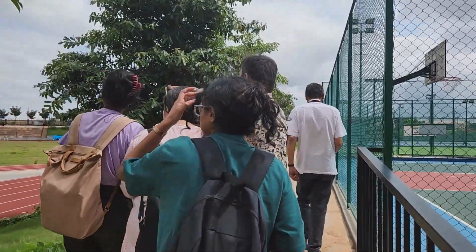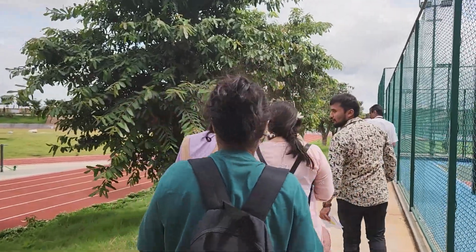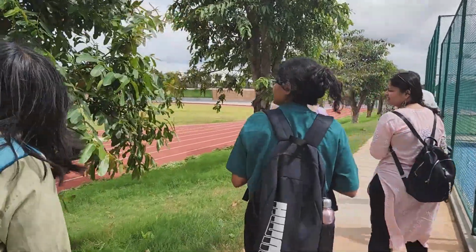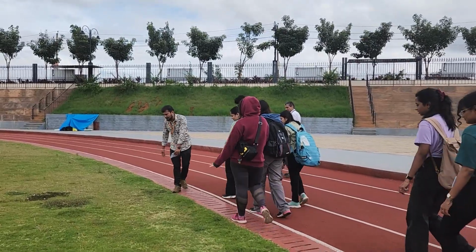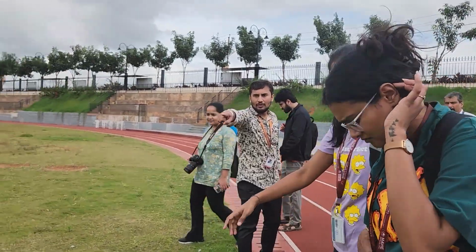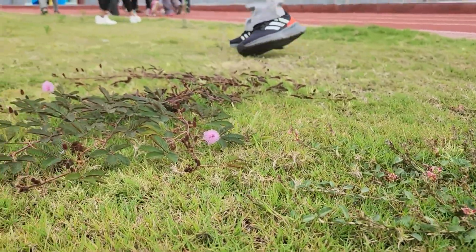All those things are the same, that will form a clump kind of thing. And see, there you can see the group or habit, the growth of a particular plant.